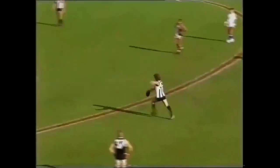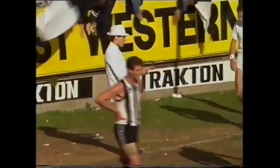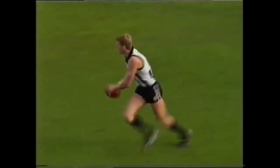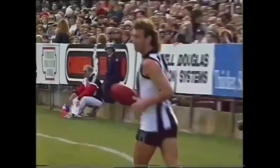And he's kicked one, Peter Daicos, from right on the 50-metre mark. Good-looking drop punt. That's his second. Christian. Too much pace for Lowe, then the left foot pass is a ripper. What a great pass by Christian on the left foot to Daicos.